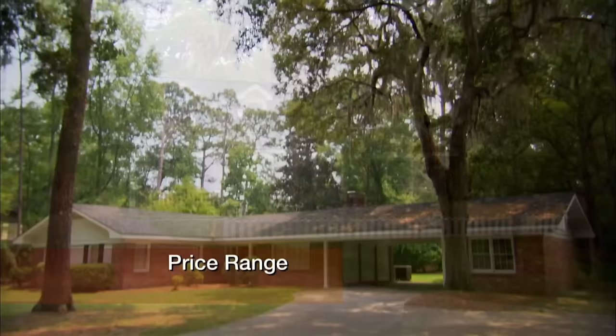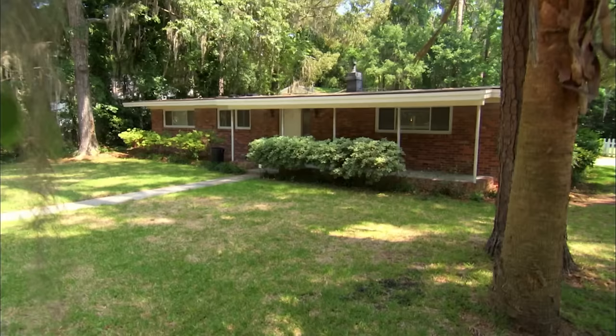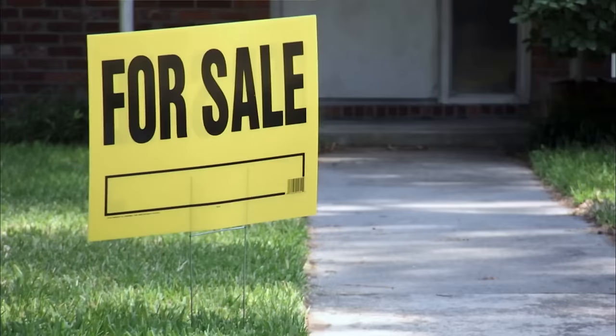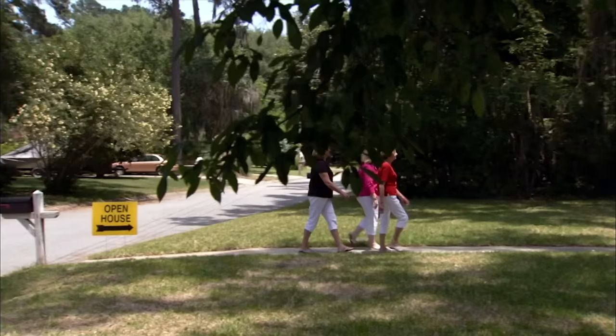Houses in this neighborhood sell between $179,000 and $250,000. At $185,000, Jordan and Josh's house is priced to sell. But according to realtor Lori, they're hardly getting any showings. In this market, in Savannah, things have got to show perfectly or else they're not going to sell. You've got to get it perfect to get the buyers in. I've asked Lori to organize an open house so we can get some buyers through the door. Then I'll report back exactly what they're saying.